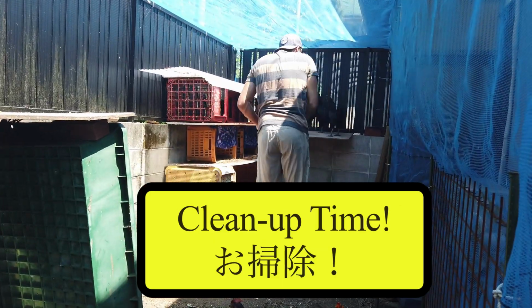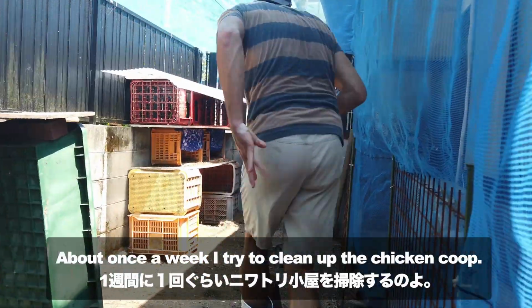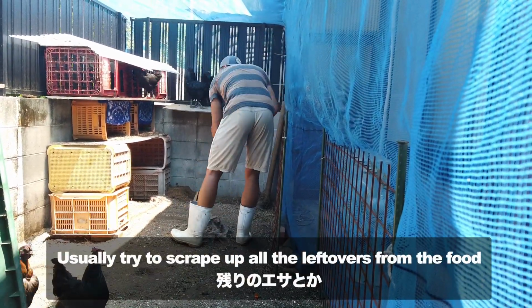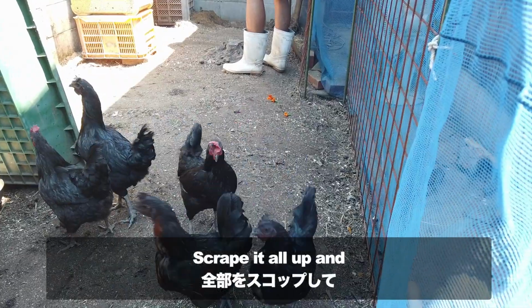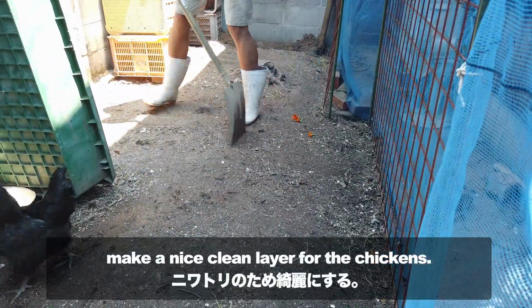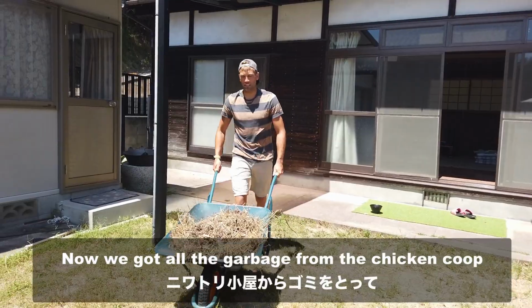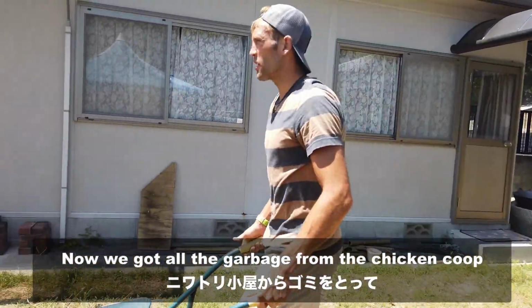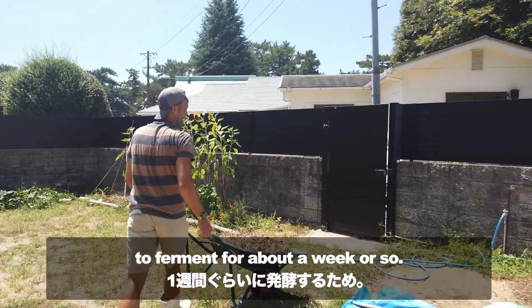Okay, cleanup time. About once a week I try to clean up the chicken coop. Usually I try to scrape up all the leftover food and the chickens' droppings. Scrape it all up and make a nice clean layer for the chickens. Now we got all the garbage from the chicken coop, and we're gonna put it under the blue sheet to ferment for about a week or so.